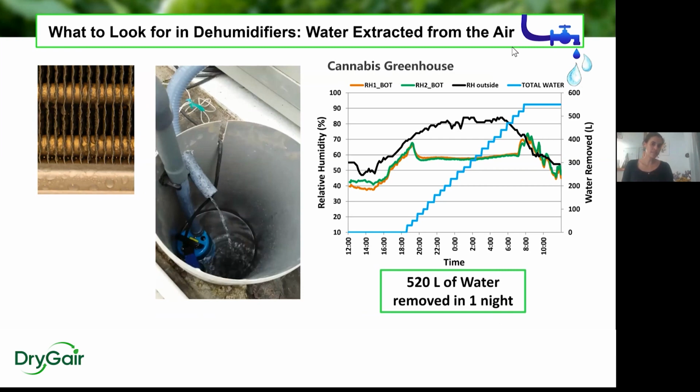So what we have here, for example, is a cannabis greenhouse that's working with the Dryger system. And you can see here that the y-axis here is showing relative humidity. And what we see is that while outside we have relative humidities of about 85%, inside, once the black screens were activated for this facility, so we're looking at from about 6:30 p.m. until 6:30 a.m., the dehumidifier is constantly working and keeping humidity just below 60%. And we can see how much water is collected throughout the night. So we see that in this one night, the unit was able to take out 520 liters of water.